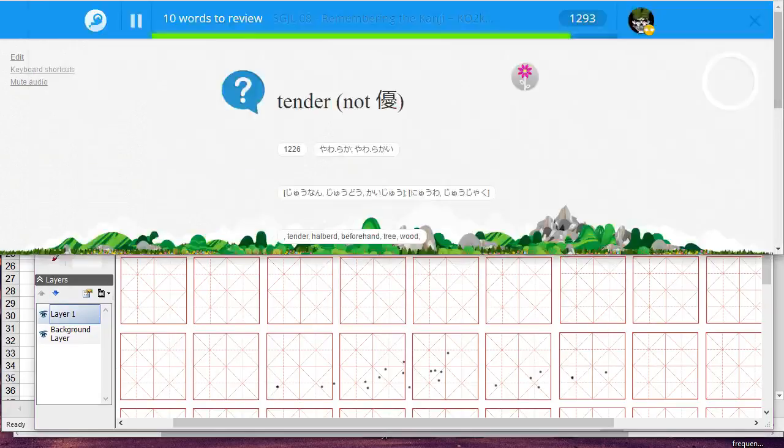Tender. Okay, I don't think Genki 2 alone has enough grammar. Well, no, I mean, again, Genki 1 and 2 is going to get you up to the equivalent of N4 level. That's all. So don't think you're going to be fluent in Japanese just because you finish those 2 books. That gets you started into the real path to Japanese.